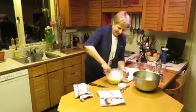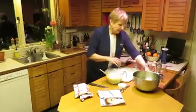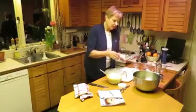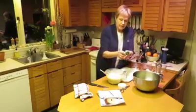All right, so we have this, the garlic, and we need some basil. So what I did with the basil is I kind of just made it into a roll. I rolled up all the leaves into one.